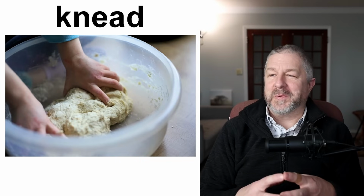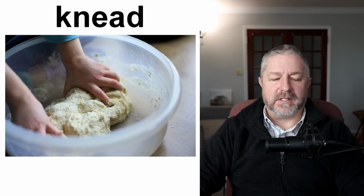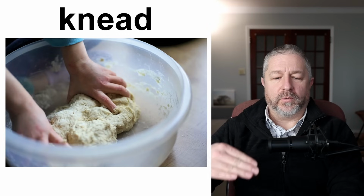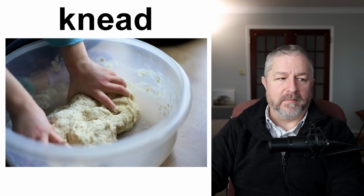When we make bread, though, we make it in a bread machine. So the machine kneads the dough for us, but it's an important step in the bread making process. You need to make sure that you let the dough rise and then knead the dough once or twice, depending on the type of bread you are making.